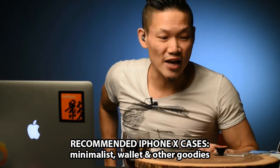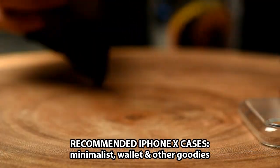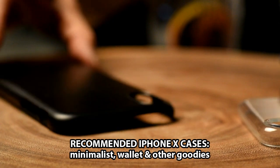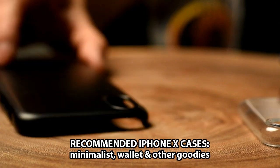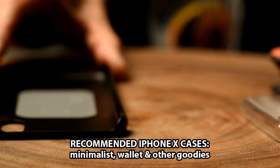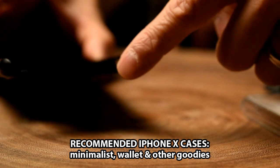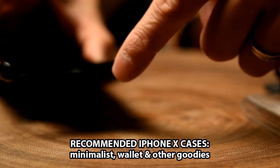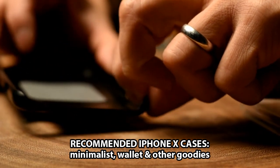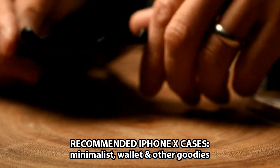Perfect. Now, the other one that I was looking for, again, is minimalist. A couple of them that I ordered, there's this one from Spigen. Don't get this, okay? Don't get this one. One, it's plastic, right? So it's a hard kind of shell, which is nice, but look at that. The edges are open. So if you were to drop this phone, one, it's going to be very minimally protected, and 2, not protected at all at the top or the bottom edges.